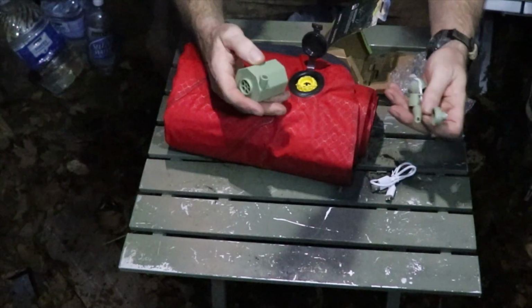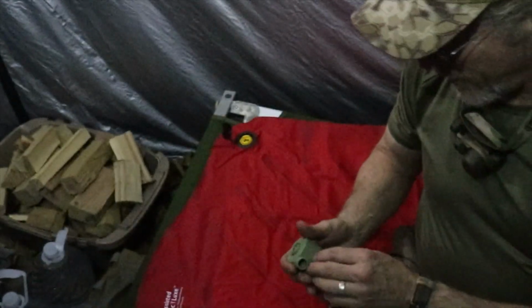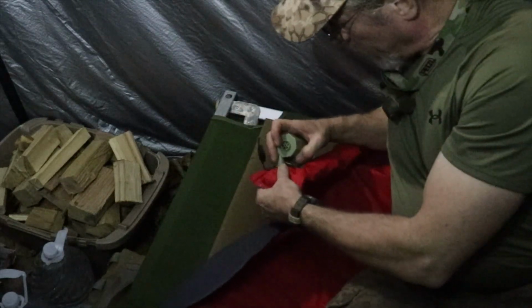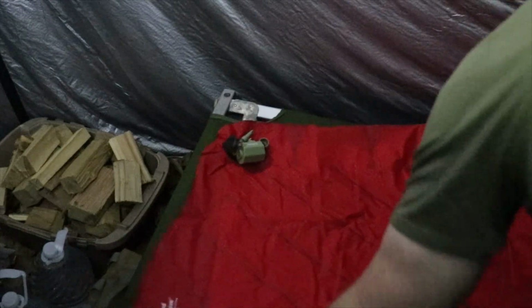I'm going to go ahead and put the adapter on it and start pumping it up. Now, this is going to be a little bit of a difficult angle to video, but we'll do the best we can. I'm going to get that in there as loosely as I can. Okay, it's in there fairly loosely. I'll get up out of the way so it can do its thing. Now, listen to this.